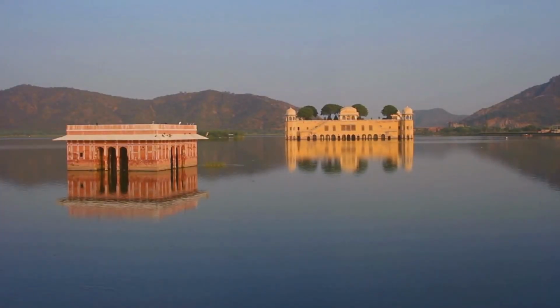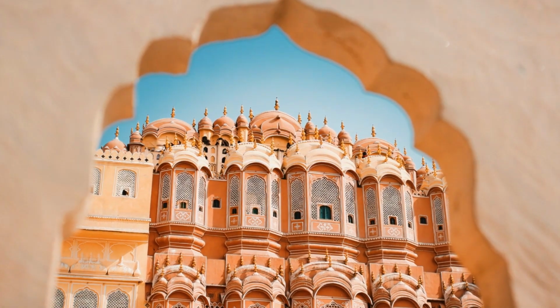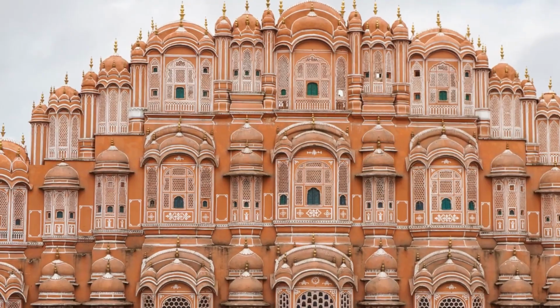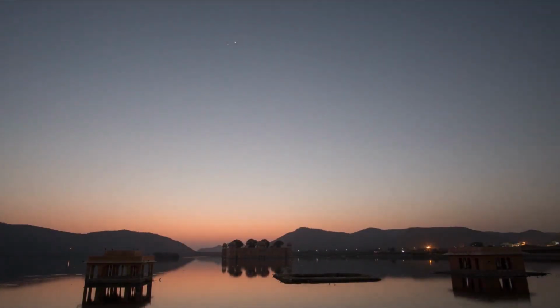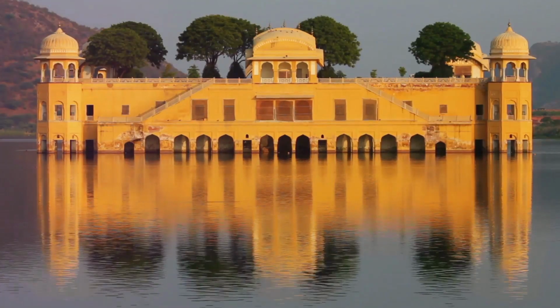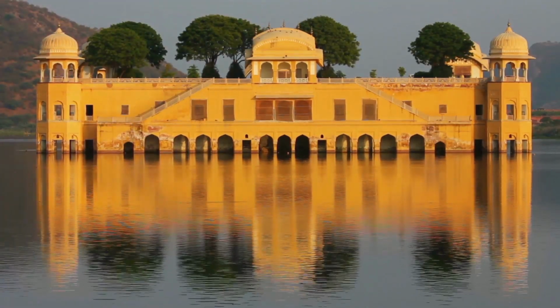against the dark water. The Hawa Mahal, with its 953 windows, was designed for royal women to observe the world outside without being seen. Why should these be on your travel list? Well, besides the historical significance, they offer fantastic photo opportunities.